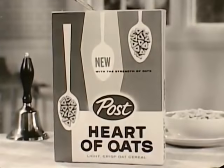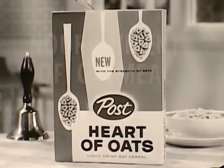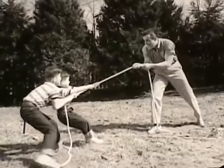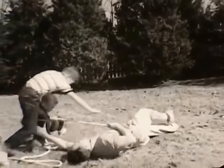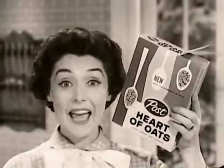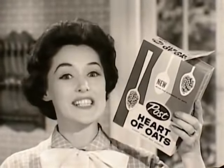Imagine, with this light, crisp cereal, you can get all the nourishment of oatmeal. For this is Post Heart of Oats, a new ready-to-eat cereal with all the nourishment of oatmeal. But without cooking, what a blessing. That gang of mine needs lots of nourishment, the kind that oats can give them. And they get it in a fun way with Post Heart of Oats and milk. Now you can get the strength of oats with Post Heart of Oats. And you know something? They taste just a little bit better.